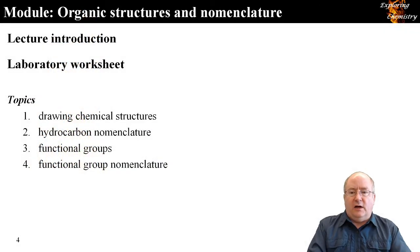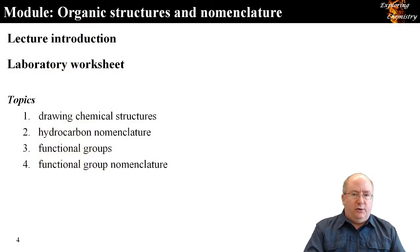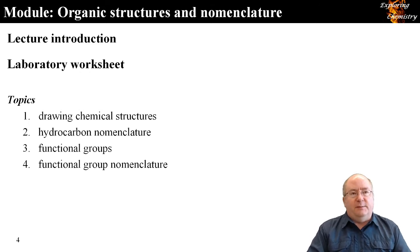And that finishes off the thermodynamics component so that we can now look at organic chemistry. What I want to do here in the context of organic chemistry is tell you that we're going to go through a number of PowerPoint slides and do a lot of examples on both structures and nomenclature. And then there's going to be a worksheet that you're going to complete next week. The topics that we're going to cover are how to draw chemical structures, the nomenclature of hydrocarbons, different functional groups, and functional group nomenclature.